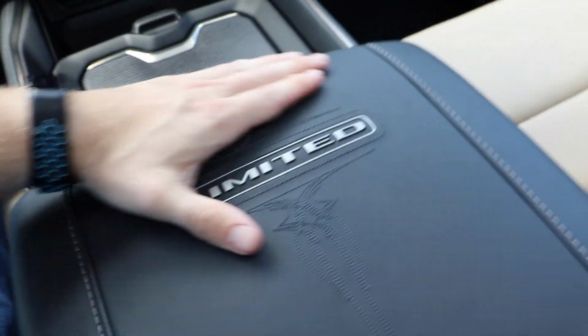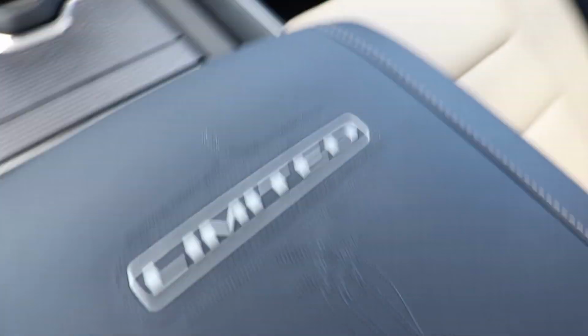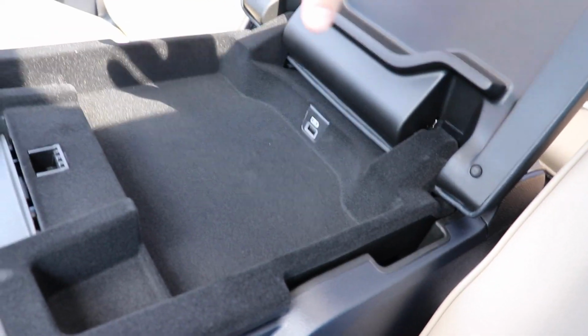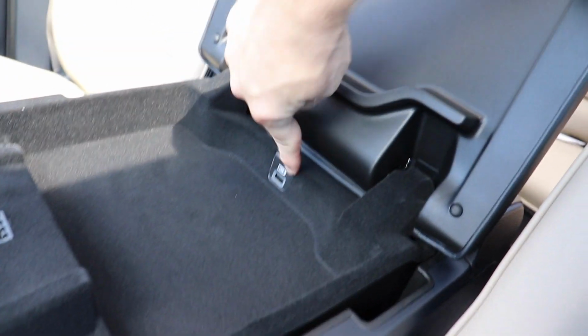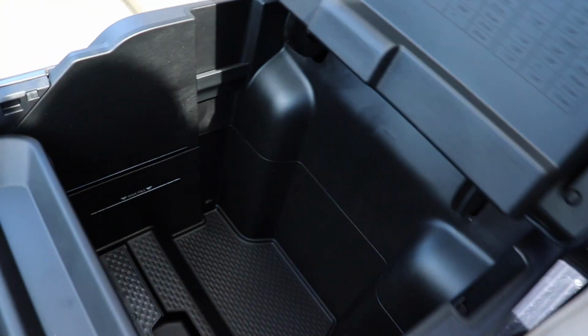Here's a quick look at the center armrest. Again, that beautiful stitching continues throughout. This is tiered. The first shallow tier does have a felt liner so you can put phones and tablets, as well as a USB port for charging, and a little dimple over here for cord management. The deeper portion of this is right here.